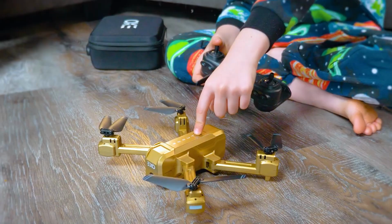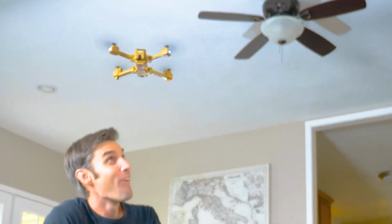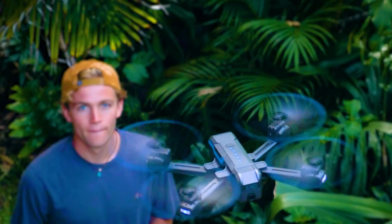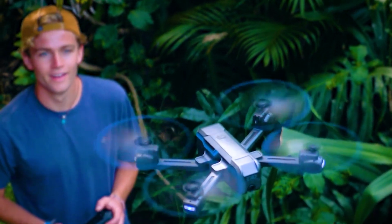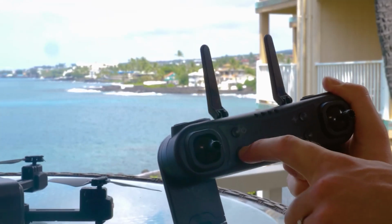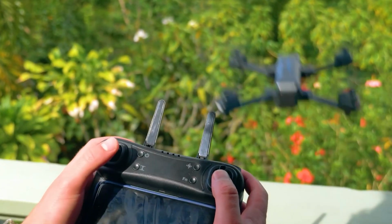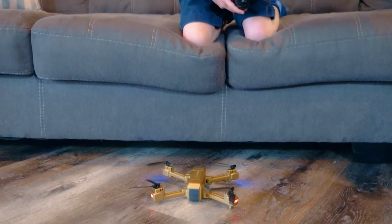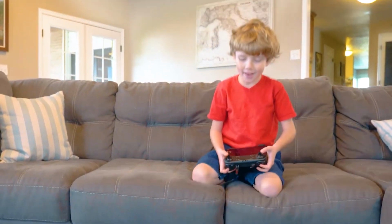It can also withstand winds up to 15 miles per hour and has a flight time of 18 minutes on a full charge. There are 2 versions. The Pro version comes with 4K recording, while the standard version is much more regular. However, either version will cost you $1,000, which is quite affordable compared to other drones out there. So, fingers crossed.